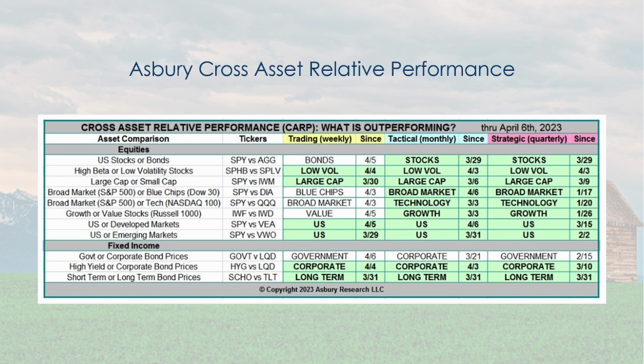So you can see when it has a green box, it's the most favorable. Low volatility stocks are more favorable than high beta stocks. Large cap, more favorable than small cap, and we saw that in the previous data. U.S. is more favorable than developed markets for the last week, month, and quarter, generally speaking, and emerging markets. Corporate high-quality bonds are more favorable than high-yield bonds, and long-term bonds are more favorable than short-term bonds.